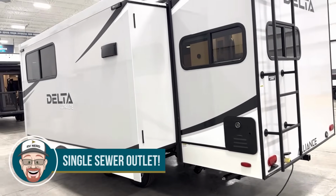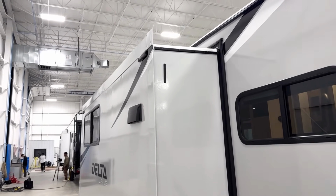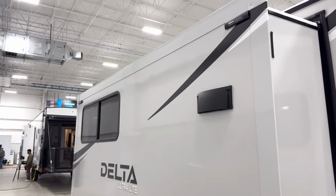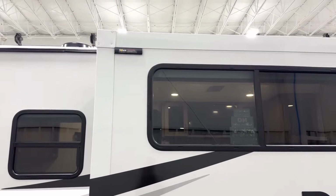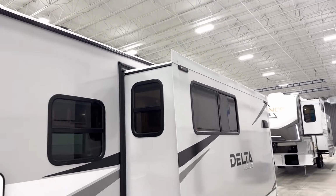Now you might notice a couple things over here on the slide. You might notice these little black tabs on the side. That's to make sure the slide out wiper seals actually flip in and out the way they're supposed to. You can see how the stovetop does exhaust heat outdoors. Also, all tinted windows, and we are slide awning prepped, as those little brackets up there show you. Those little black rectangles in the upper slide corners.